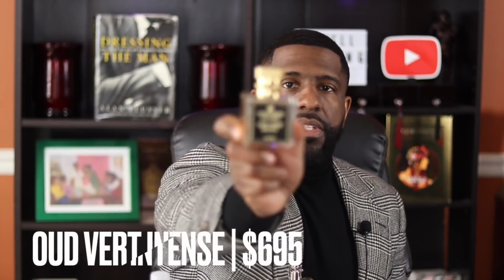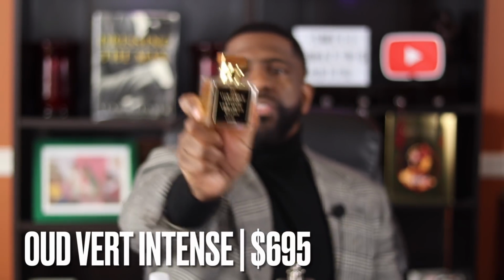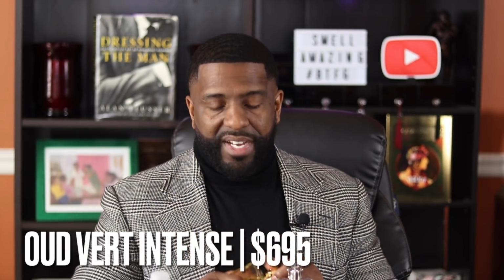All right, guys, so the next fragrance on this list also comes from the house of Fragrance Dubois, and this is called Oud Vert Intense. This one retails for $695, and this is a really clean green fragrance. That's really the best way to describe it. All of the fragrances from Fragrance Dubois have oud, but the oud is very well blended in these fragrances, so nothing animalic at all about the oud. It's really hard to detect it sometimes, honestly. But again, retails for $695.